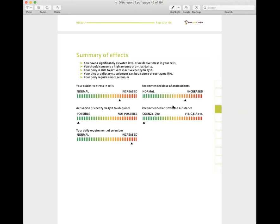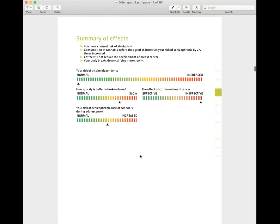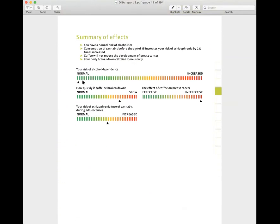It also says that I can process coenzyme Q10. Some people it doesn't work for, and some people it does. But for me, I can definitely take that supplement. And I need to increase my selenium quite a lot. Okay, so I have a normal risk of alcohol dependency. The effect of coffee on breast cancer will make no difference.